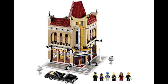And finally, in terms of the overall value, very similar to the Grand Emporium, I will be giving it a 7 because it definitely has a few less pieces, and it only has 2 floors, and it's a little bit shorter compared to the other ones.